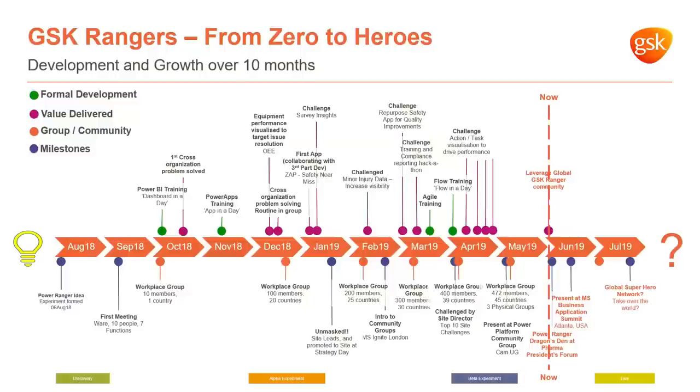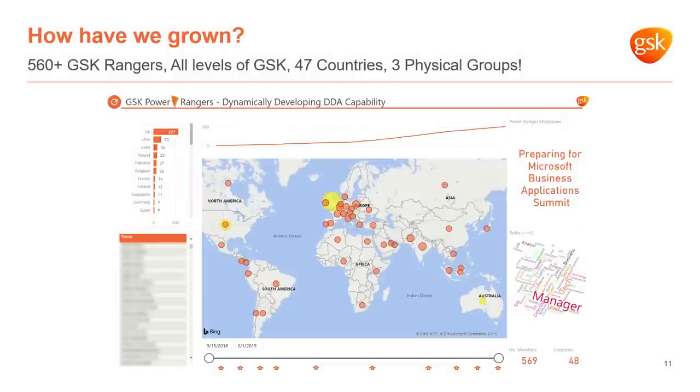And what you'll also see is that group has grown. So we started at our factory. We started working in that way. We used Workplace to share some of our stories, share some of what we were delivering. But that group started to grow outside of our team. So very, very quickly, over the last 6 to 9 months, yesterday, we went over the 600-person group.